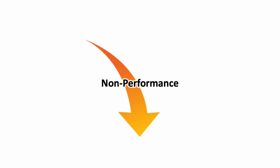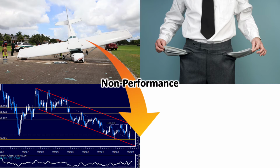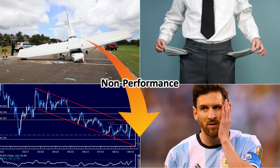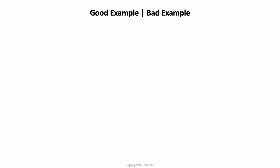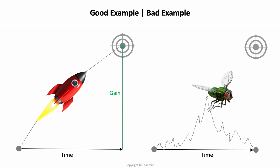And what is non-performance? This can be a crash, bankruptcy, a decline, and a missed goal. And here a good and a bad example of performance management. In an ideal case, we launch a rocket and fly straight into the target. And over time, we achieve a big gain. In a bad example, we fly all over the place and over time we achieve nothing, but leave a big gap. So this course will help you to fly more like the rocket and less like the fly.